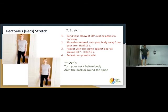We'll do it lower down on the opposite side again. Have the forearm resting against the doorway, extend it out at 30 degrees, and turn the body away from that arm, holding for 15, 14, 13, 12, 11, 10, 9, 8, 7, 6, 5, 4, 3, 2, 1, and release. Just be mindful that you're not turning your neck before you turn your body, and try not to arch the spine.